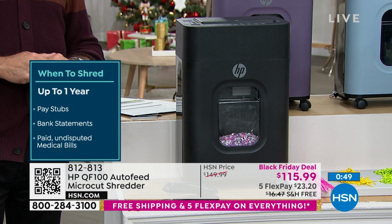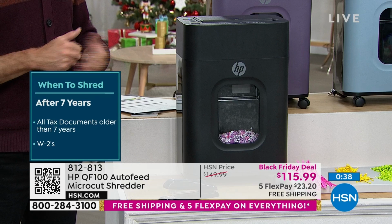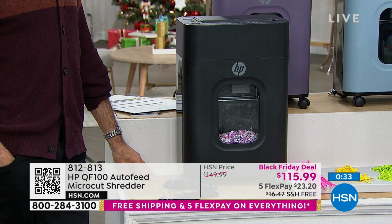After 7 years, and you'll see this one next, so we did 1 year pay stubs, bank statements, and undisputed medical bills. After 7 years, all your tax documents and your W-2s should be out of here. So if you're just leaving all that stuff around in boxes, you don't have to keep that anymore.